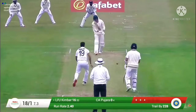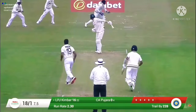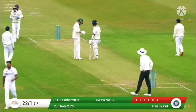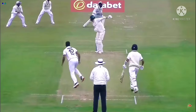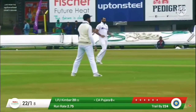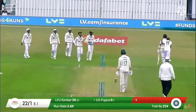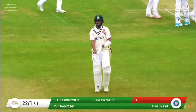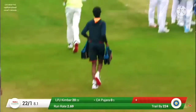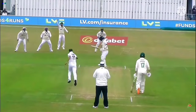In goes Yadav, and Bowles again to him, fuller and straighter, and yeah. Kimber inside body, and the stumps. Came back again. He was looking to force on the offside. Four slips, and that leg Gully in very close to Pujara, yet to get off the mark. Mohammed Shami spreads the arms wide, like a beauty from Shami. They've been moving away off the seam. That one came back. It may just have chopped on a bit. I think it may have come off the inside. Yeah, it did. 22 for 2.